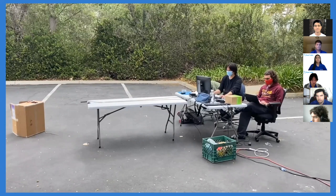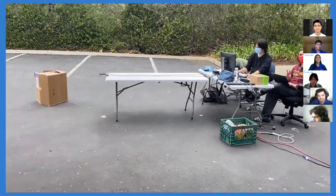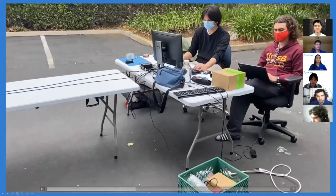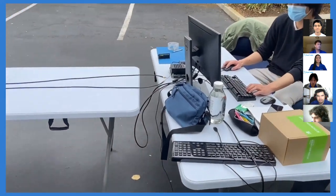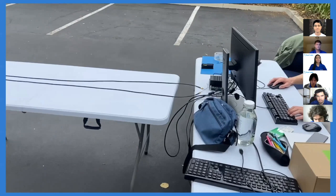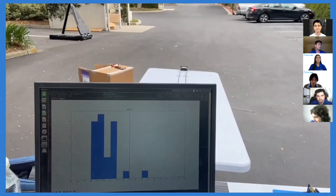Here is our demo setup. It is in the parking lot of the CACI office so that we can minimize interference. Here you can see we have the hardware set up with a monitor to display the results. We have the antenna located far away from the rest of the hardware to hopefully minimize interference. Here is a demo of the software.